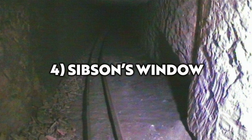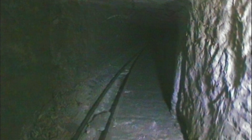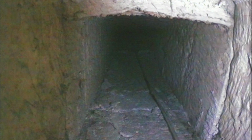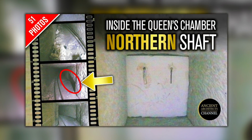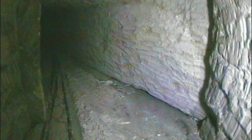Number 4. Sibson's Window. In 2021, I was able to acquire 51 images from inside the Queen's Chamber northern shaft, and amazingly, these images had never been published before. A sad truth in the study of the Great Pyramid, and so I'm very pleased that the video I released has been watched nearly 700,000 times in 2 years. The strength of that video alone shows what Egyptian authorities are missing. The low-resolution pictures have been collecting dust for 20 years, and nobody ever thought to publish them.